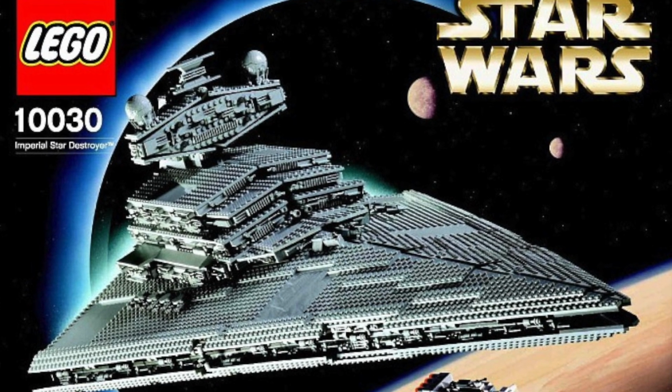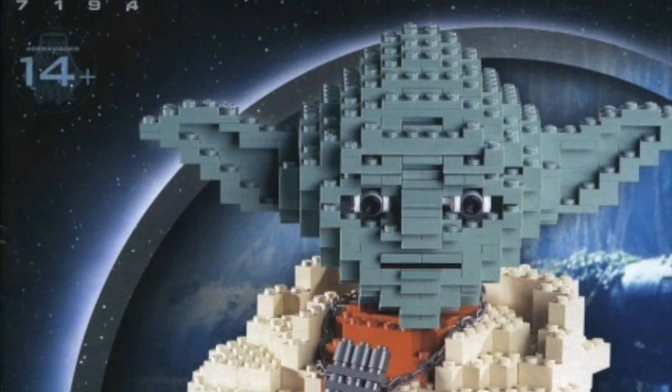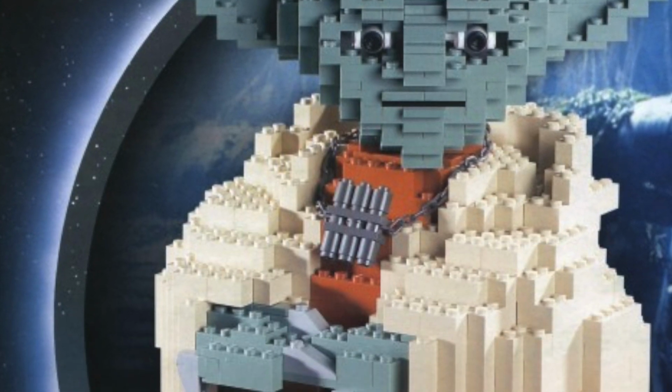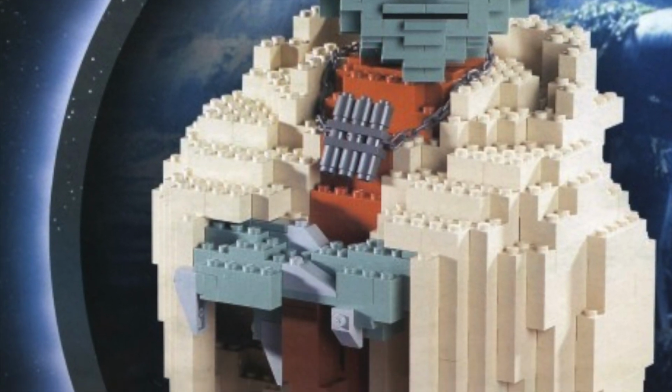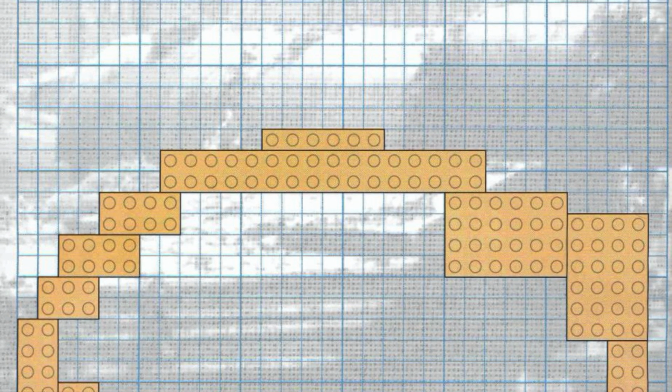So we're going to go ahead and go to number 1 now, and for number 1 we have the Lego UCS Yoda, and this isn't the new one that just came out. This is the older one. This is set 7194, and this is one of my favorite sets. I just love the way Yoda looks just sitting on my desk.